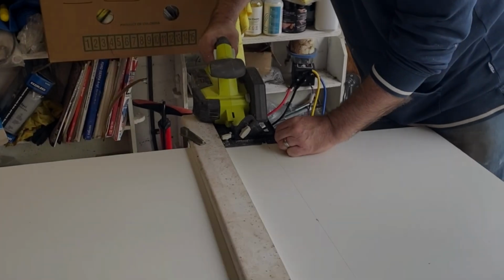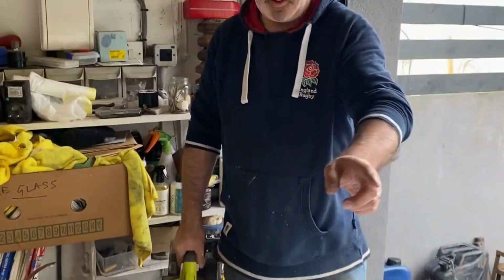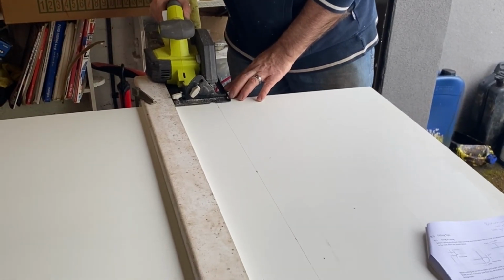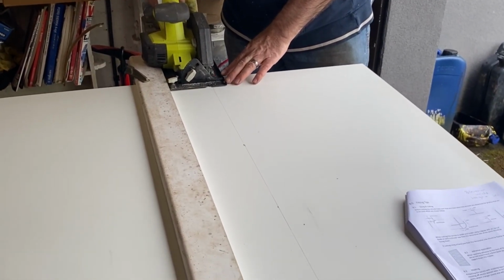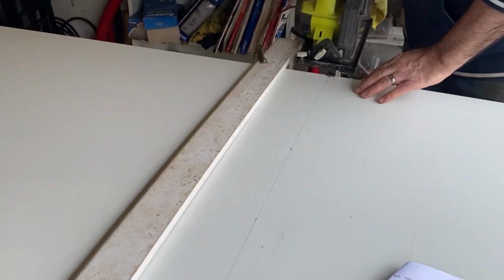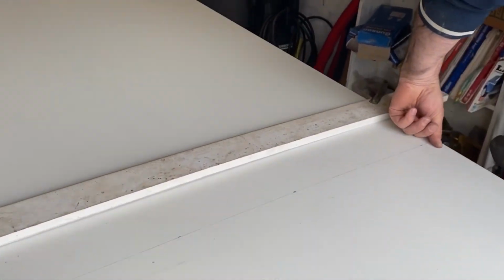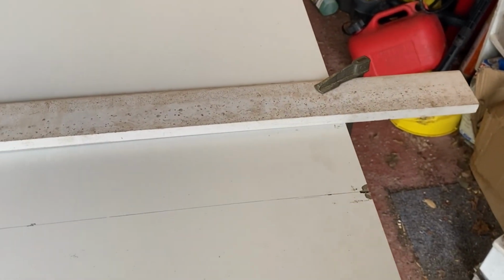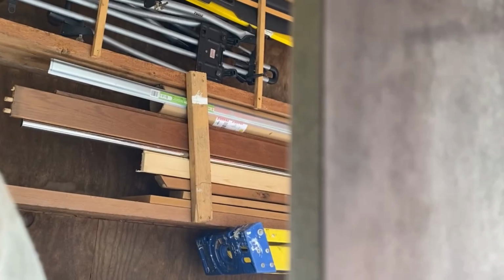That's what we're doing now, Craig. Tracksaw across. Cut. Ready? Go, go, go. Yeah, that didn't rip the other side. Should we have a look? Do you not want to look? You're a bit scared. Have to get it underneath.